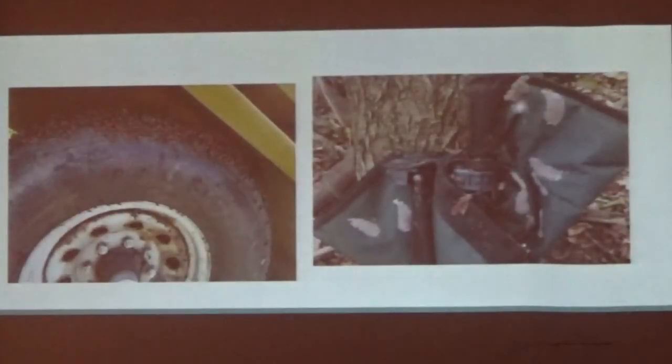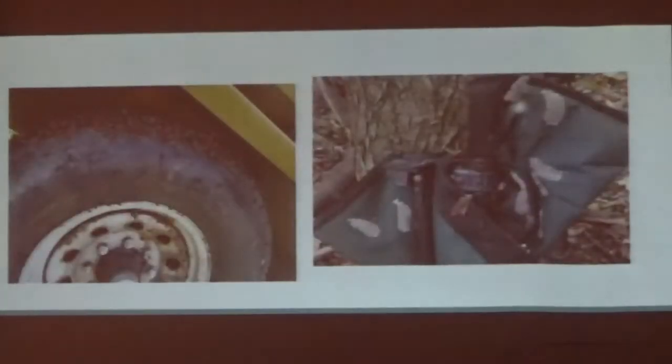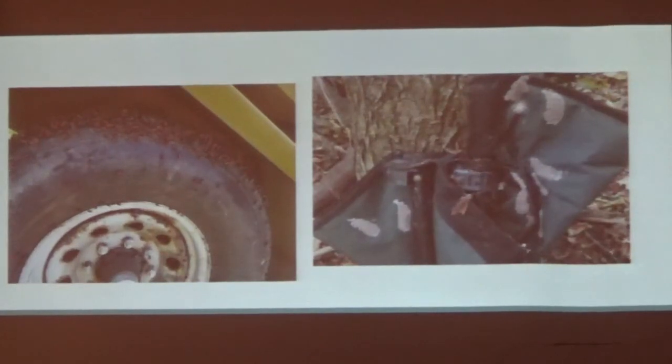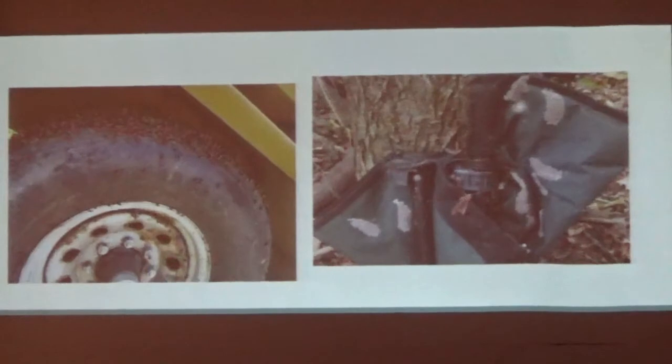And this is exactly what I'm talking about with they'll lay their eggs on anything. So on the right, that is a camping chair. And you can see 1, 2, 3, 4, 5, 6, 7, 8, 9 egg masses on that camping chair. So if you are camping in any of these blue areas, make sure you are checking your equipment, especially now in the fall. This is when they're laying their eggs. And you can see in this car here, all those little dots, those are all spotted lanternfly nymphs. And there's gotta be hundreds and hundreds on that wheel.